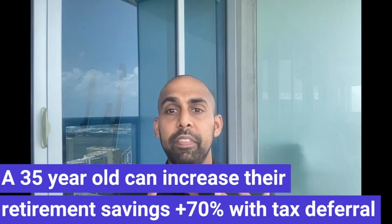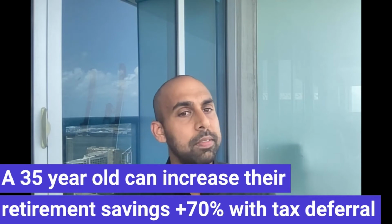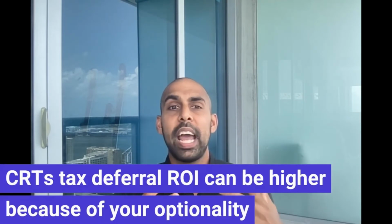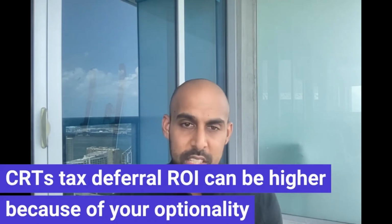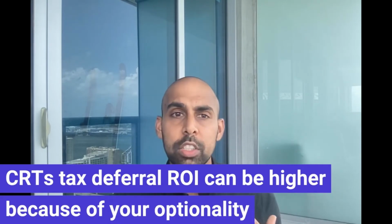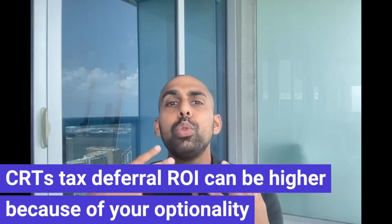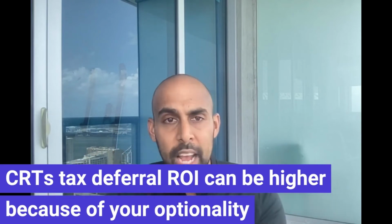Charitable remainder trusts work very similarly, but they can have higher returns because the core benefit is the same. Your gains are tax deferred, but you can be more selective about your timing and which assets you contribute. So you can choose to only contribute your highest taxable items or your highest appreciating items and choose when you contribute them to increase your tax returns, as well as have more control over when you take a distribution compared to an IRA.